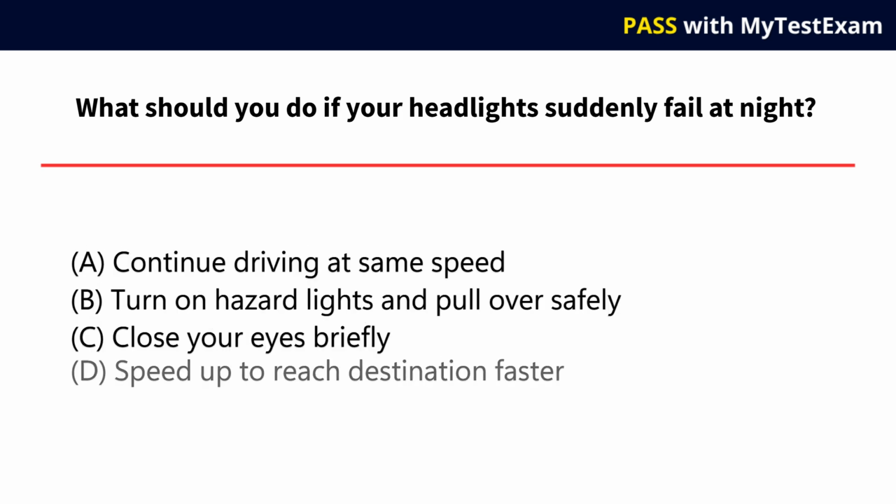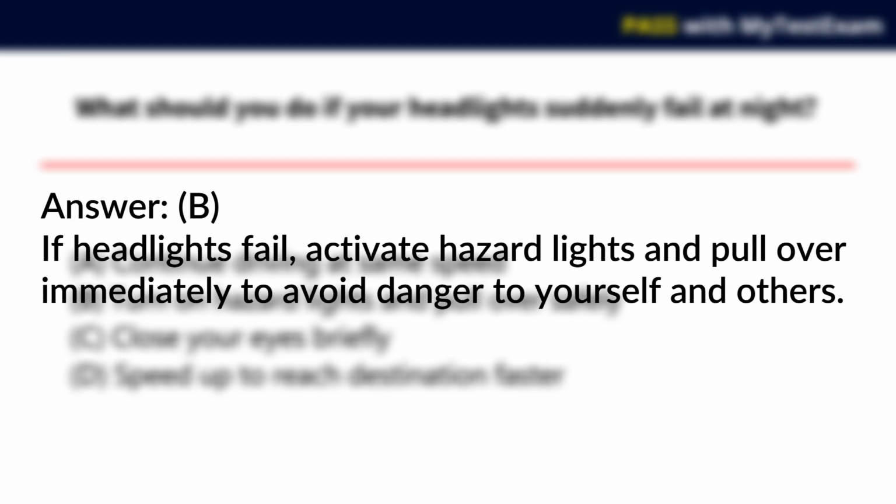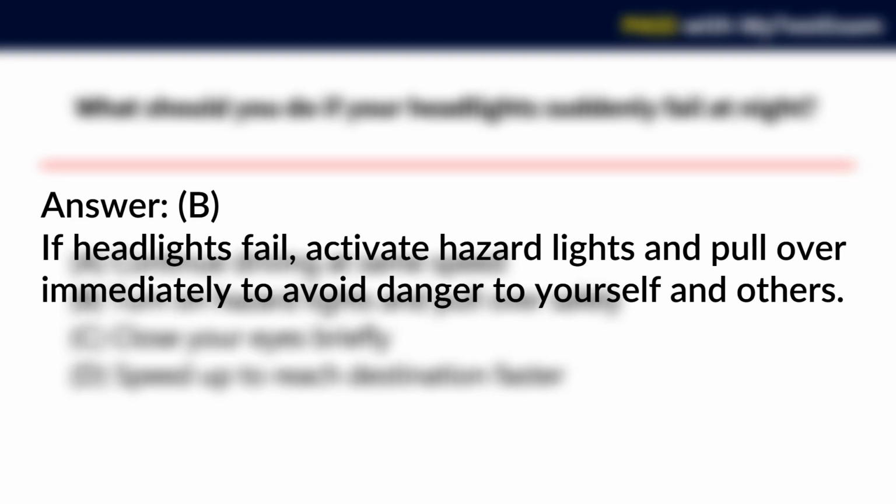Question 29. What should you do if your headlights suddenly fail at night? A. Continue driving at same speed. B. Turn on hazard lights and pull over safely. C. Close your eyes briefly. D. Speed up to reach destination faster. Answer B. If headlights fail, activate hazard lights and pull over immediately to avoid danger to yourself and others.